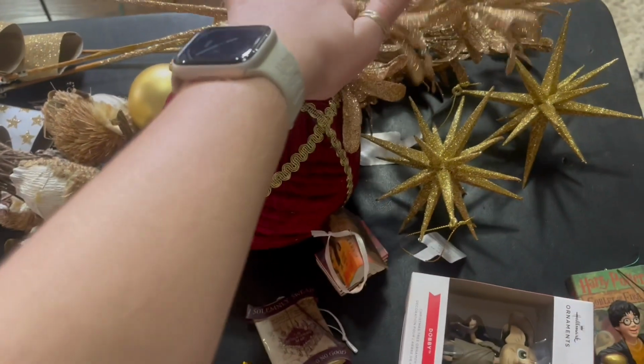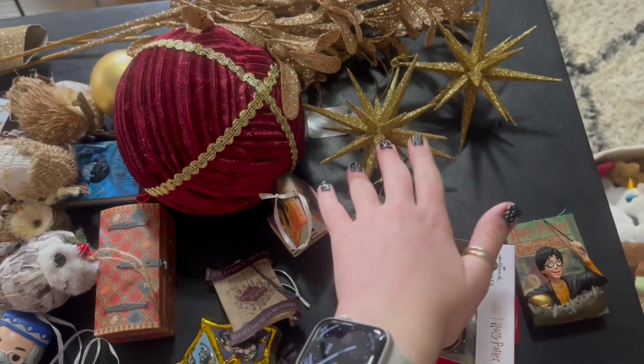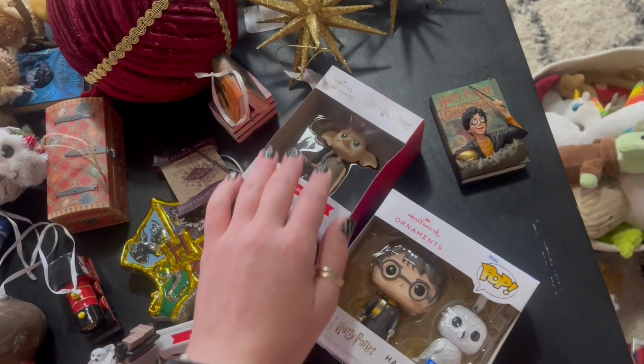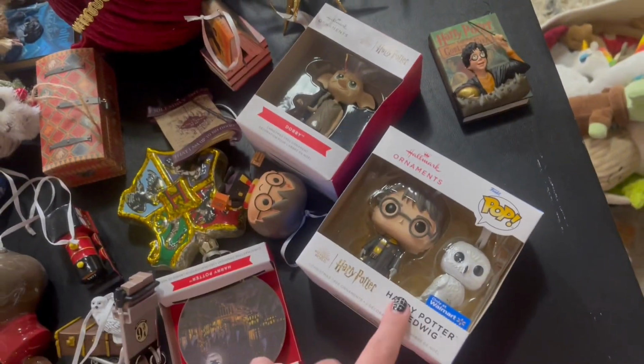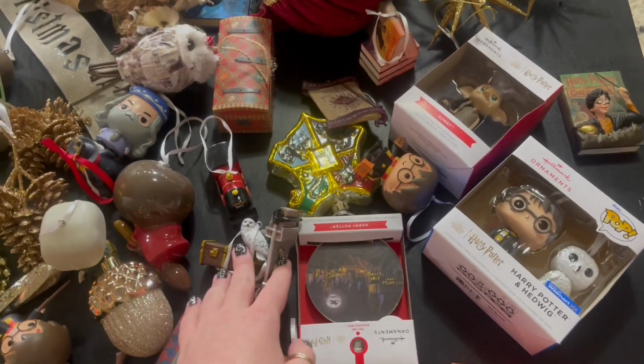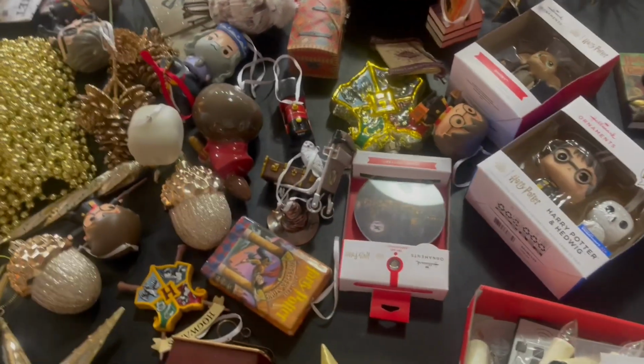And then I've got some trees to stick out. I picked these up from Target this year. And then we've got some new ones here. We've got Dobby and then Hedwig and Harry. Oh, and this one's new. This one's new, but like I said, I will try and link all of those down below.